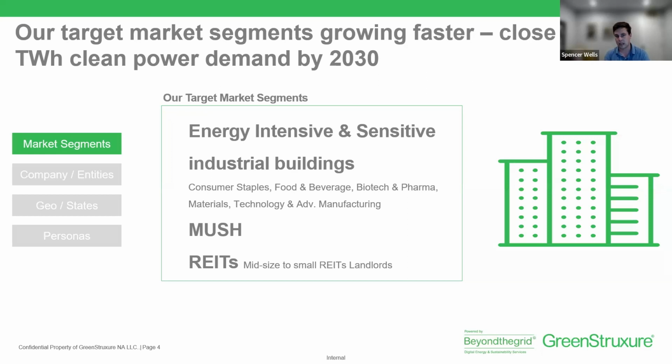Most of these customers are energy intensive, and the use case profile of the industry is focused on customer segments in consumer staples, food and beverage, and biotech. That is our core market segment. Then we have recently added MUSH, which is municipal utilities, schools, and hospitals. So that's another federal space that we are addressing on top of the commercial, industrial, more privately owned sector. And the third market that we've put more resources into in the last 6 months is REITs, which stands for Real Estate Investment Trusts. These are the companies that own and operate the real estate, distribution centers, and logistics spaces. That space is growing extremely fast as more and more of the economy moves to drop shipping and warehousing of product.